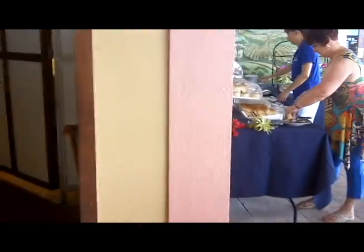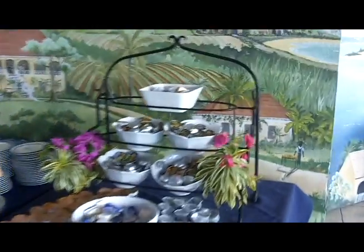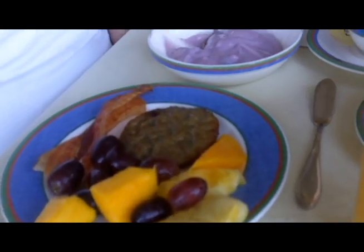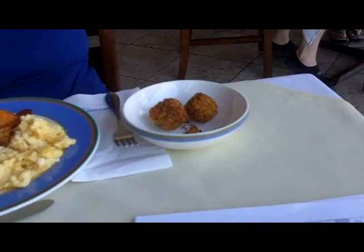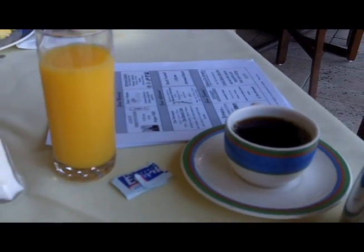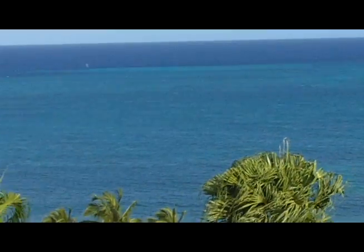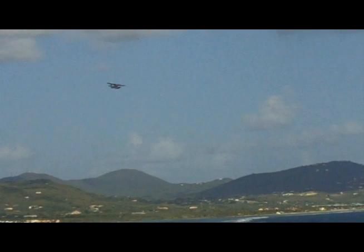Included in the room rate is a large full breakfast buffet every morning. You can also get dishes cooked to order for you, such as omelets, at no extra charge. Here is a sample of what we'd eat each morning. Breakfast is on this open-air terrace with outstanding views. Now that we've finished, we're headed over to the town of Christiansted.